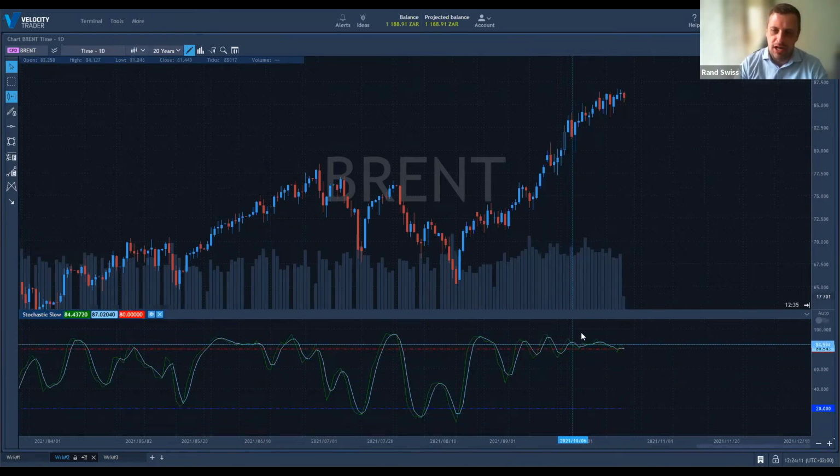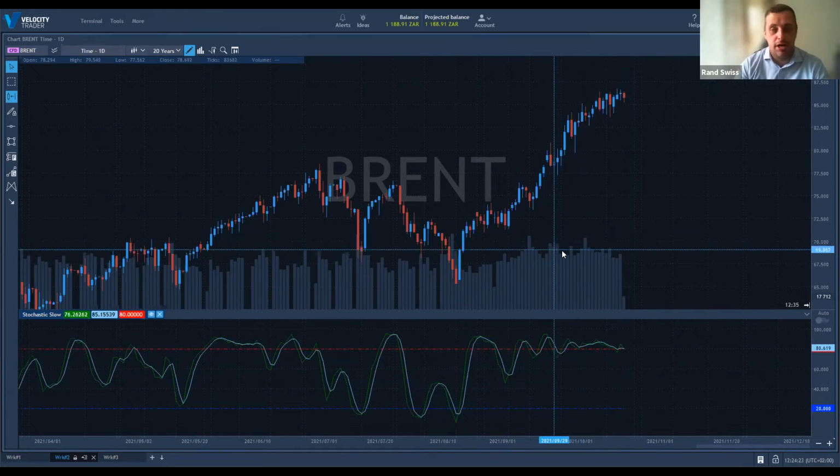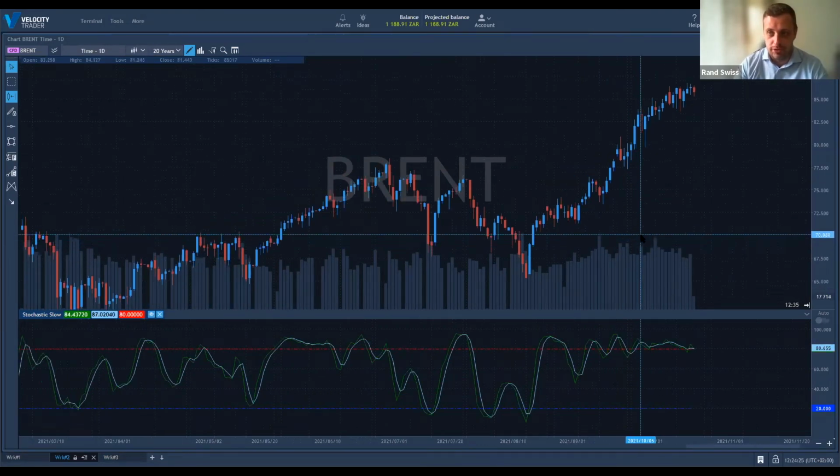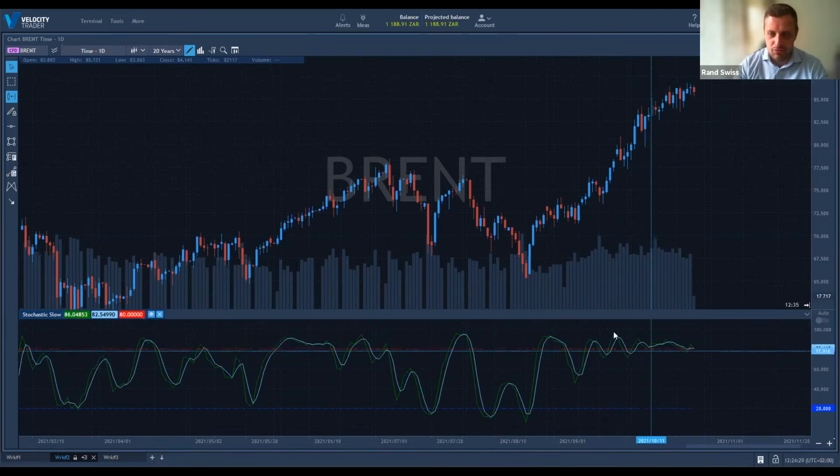As you can see, oil has been trading quite a bit above the overbought territory. The overbought territory basically means, oh, it's getting overpriced. It's getting too expensive. So that is usually another possible signal like, oh, maybe I should go short. So there's another bearish signal on oil. So that's two bearish signals.